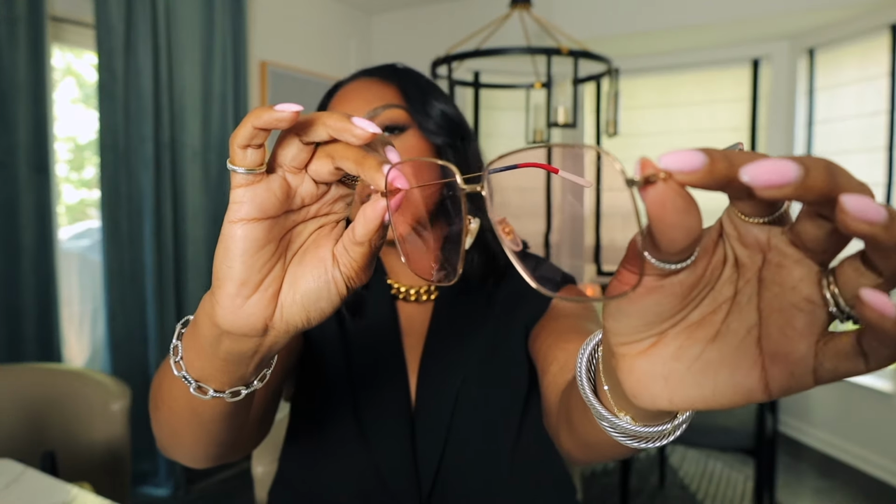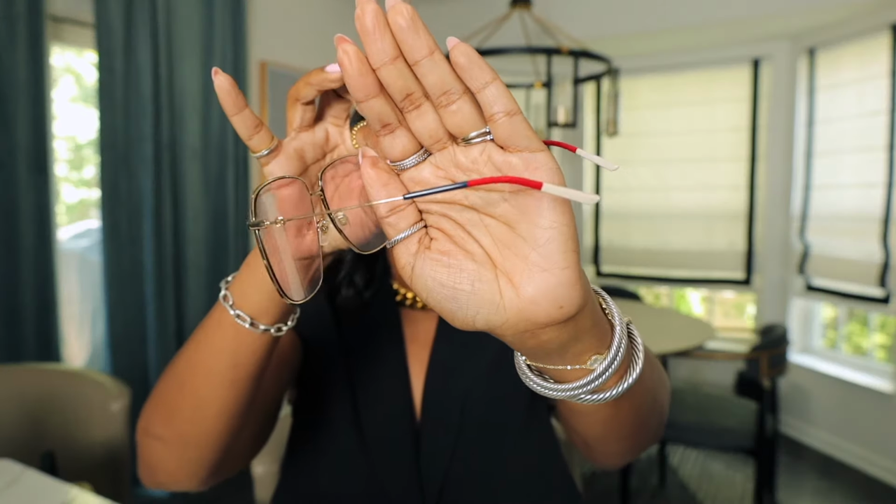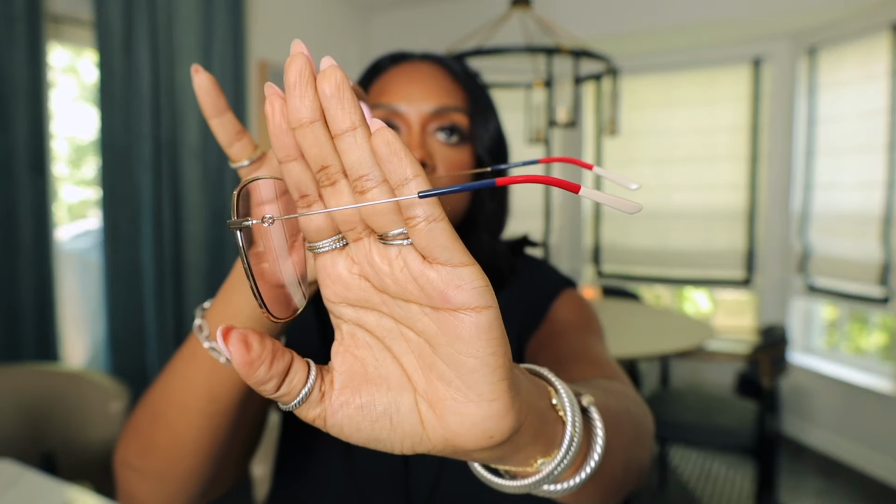I'm also going to shop Designer Opticals, and I'm also going to shop, what's the other one? I'm drawing a blank, but whatever. So these are my first pair, and they are like a retro oversized frame with a slightly pink tinted lens. The only thing is that the arms of these glasses are very, very, very thin. So you have to be very careful.